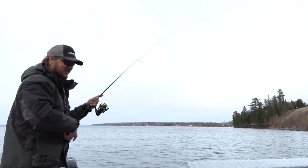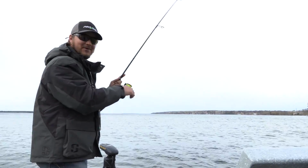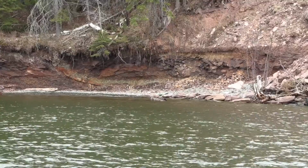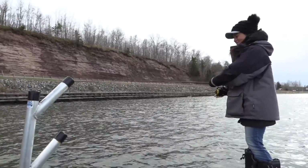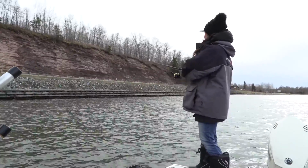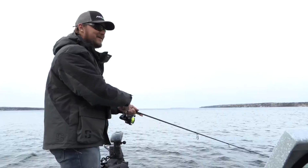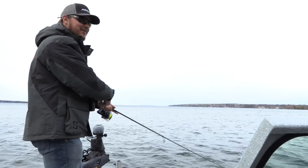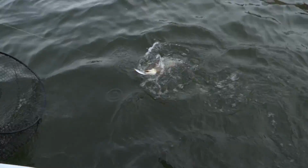All right, so this was a little tiny spot that we kind of knew about here, and what we were looking for was something a little shallower and rocky with a little bit of silty water that was just a little bit warmer than the rest of the bay here. And sure enough, there was a fish right up in that corner. The water was about 1 degree warmer than everything else we've fished so far. So sometimes that little difference makes a big difference.